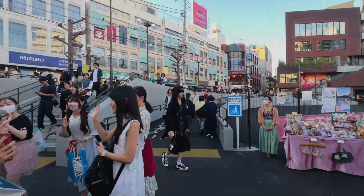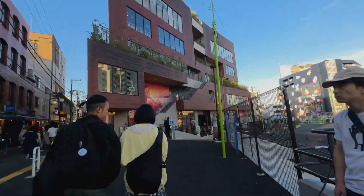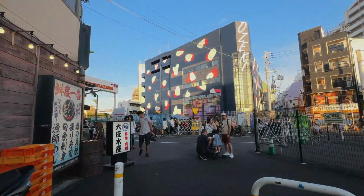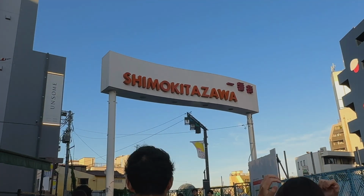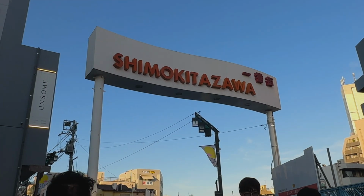There's so much to explore here, but today we'll take a stroll through a few streets around Ichiban-gai. Ichiban-gai means First Street, and it's on the north side of the station, which holds most of Shimokitazawa's older businesses.